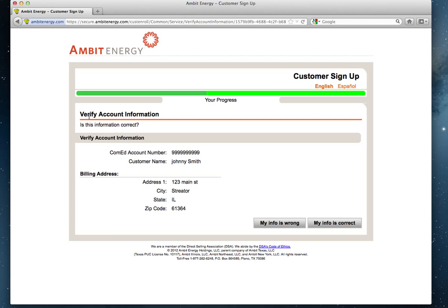Now, verify account information. Is this information correct? Well, yeah, it's correct. I just put it in. What I would suggest you do is get your invoice and put it up against your computer. Is the account number correct? Oh, look at that, I forgot to capitalize the J. Well, that's not going to kick the system out, but it's not correct either. Oh, I forgot to capitalize it.